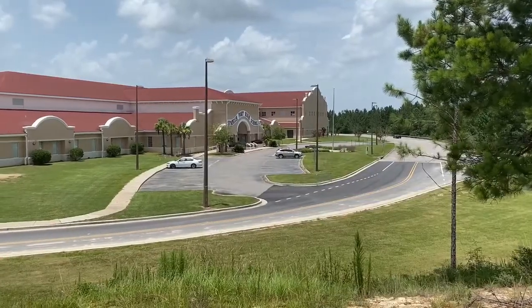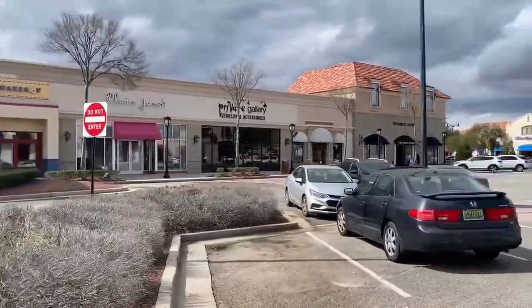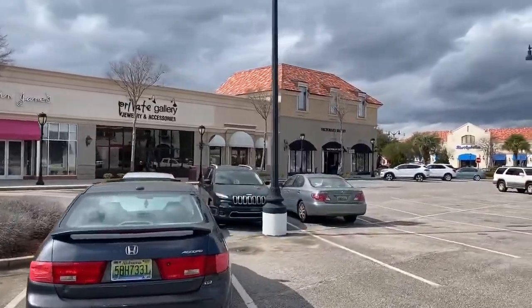So you're real close to just about everything from the schools. Spanish Fort High School is about 7 miles away. The Eastern Shore Center is about 7 miles away, which has just about everything down there.